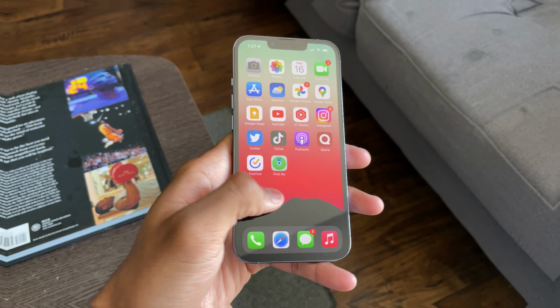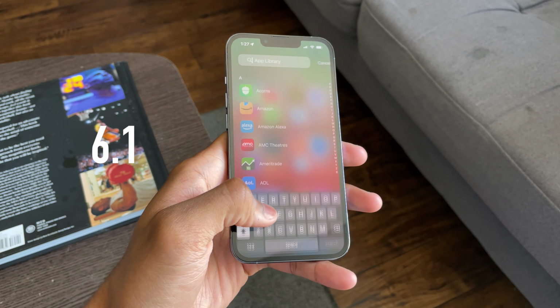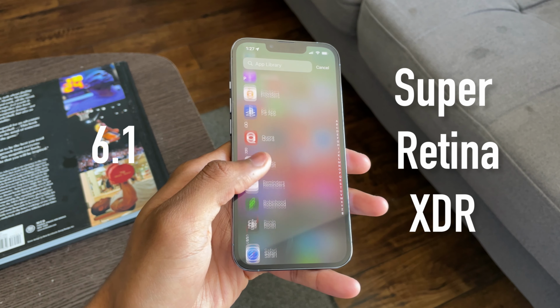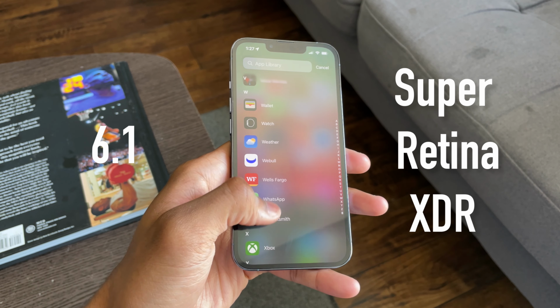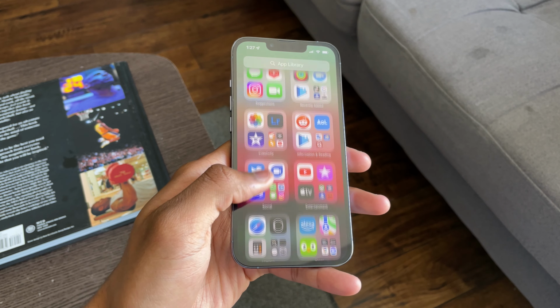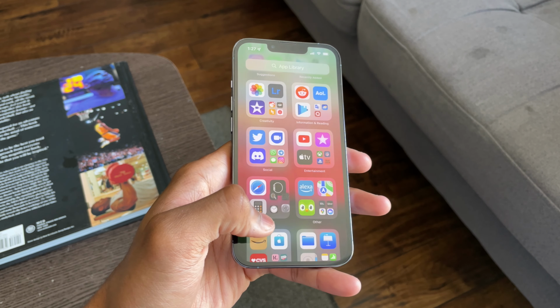And now the next thing that I wanted to look at when it came to the 13 Pro was the display. Now the iPhone 13 Pro has a 6.1 inch Super Retina XDR display that I must say felt like a much better upgrade when compared to last year's 12 Pro. My favorite thing that I loved about the screen was that it had a 120Hz refresh rate, so that added to the overall smoothness when I scrolled through the OS.